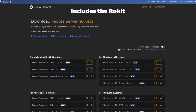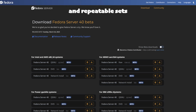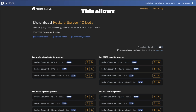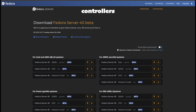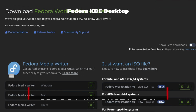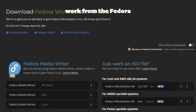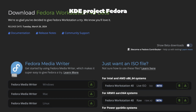Fedora Server also includes the Rolekit tool, which provides server roles that are structured and repeatable sets of tasks and services on the server. This allows administrators to quickly set up specific functions like domain controllers, LDAP servers, and web servers. Fedora KDE Desktop now ships with Plasma 6, thanks to much hard work from the Fedora KDE Special Interest Group and the upstream KDE project.